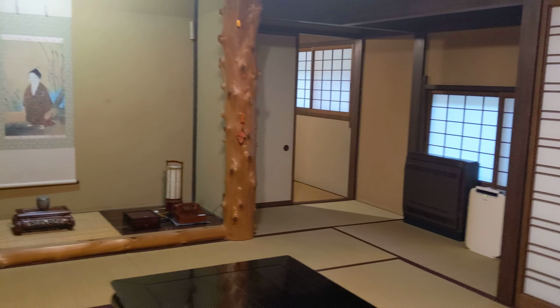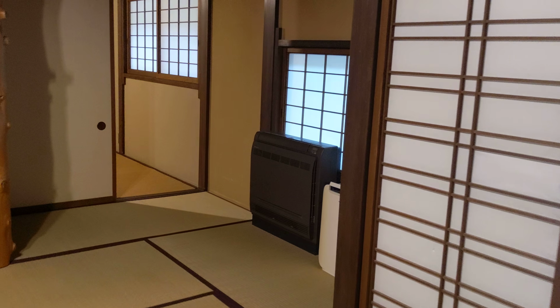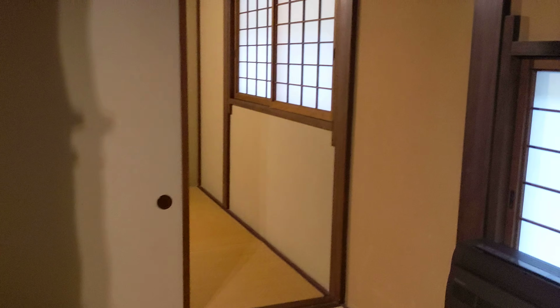So this is 110 square meters. That's what they quoted. I don't know exactly how that calculates in terms of square feet, but that's what Google's for.